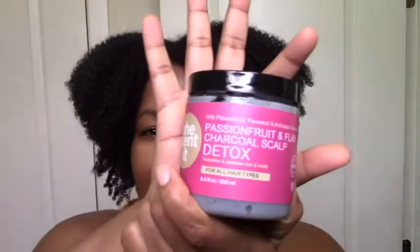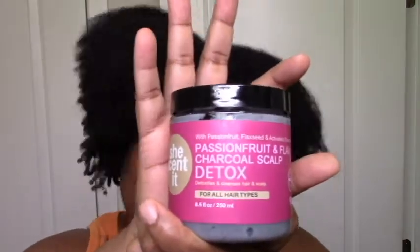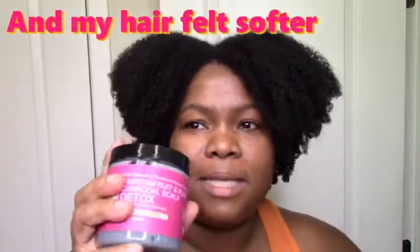So I'll definitely be purchasing this. Loved it, loved it, loved it to the max. New staple. I just love it. I don't know if you got that before, but for me, it was kind of like a clay mask, except less messy, but it still felt defined and moisturized and conditioned and everything.